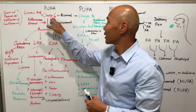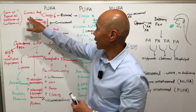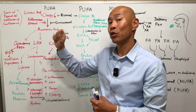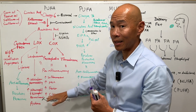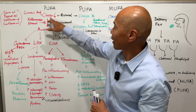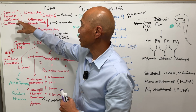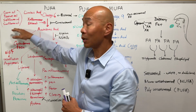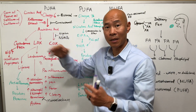Next, we have the omega-6, which is also a PUFA, polyunsaturated fatty acid. Specifically, linoleic acid is an essential fatty acid, which means that you must consume it from your diet. If you don't get it from your diet, your body cannot make it on its own. There are other omega-6s that are not listed here, but this is the essential fatty acid that I'm highlighting. The food sources of omega-6 linoleic acid include corn oil, peanut oil, safflower oil, sunflower oil, and some nuts and seeds. For example, walnut has both omega-3s and omega-6s in varying ratios.